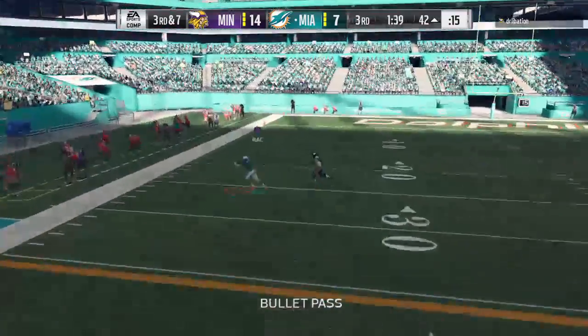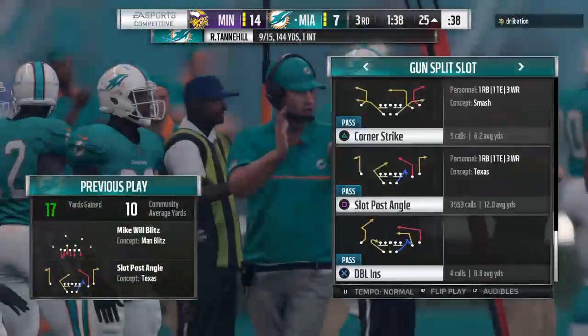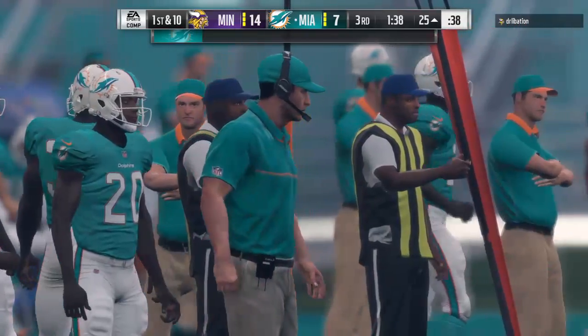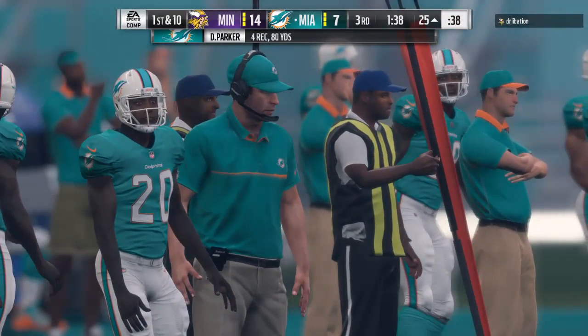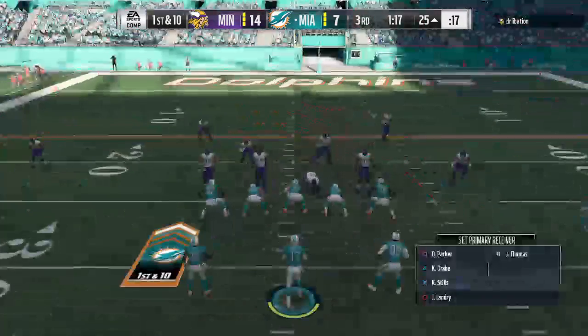Here's Tannehill. Throwing the out route, complete. That's Parker. The Dolphin passing game rolling here. They've got another first down. He's such a good route runner. Shows it there on 3rd down. Very proficient and a good pass.